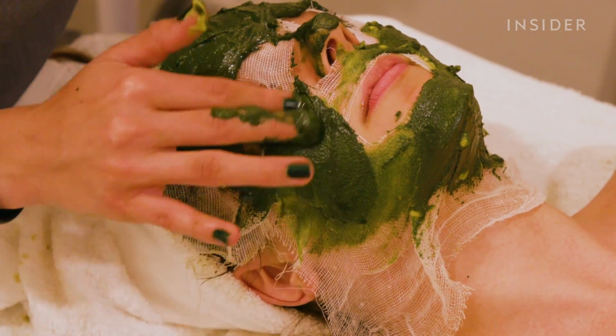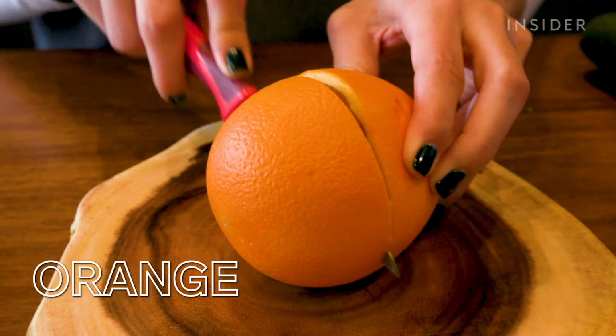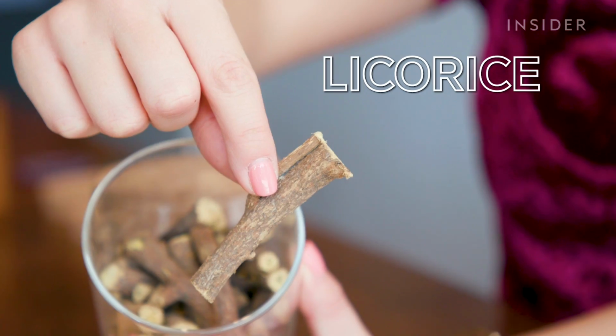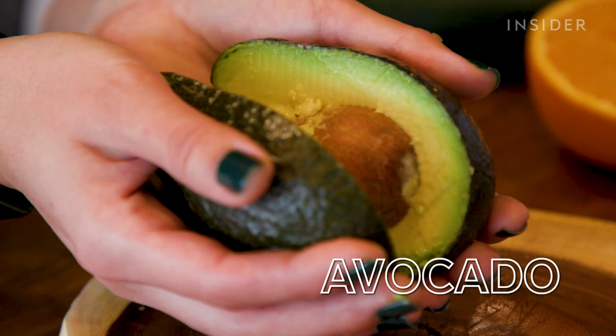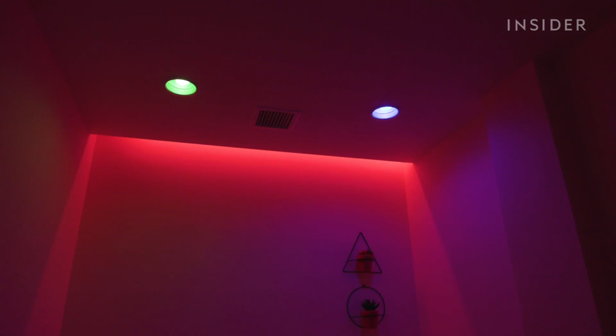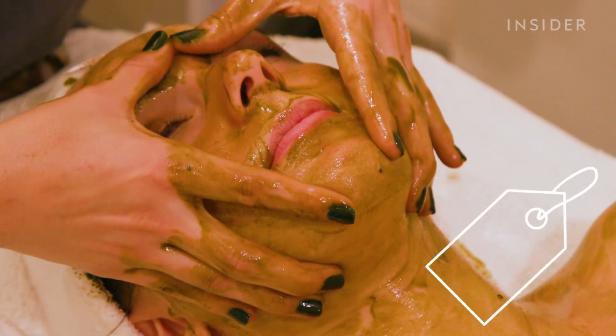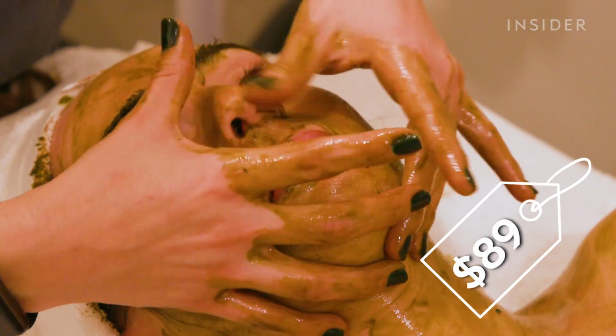Today we're in Beverly Hills visiting FaceX. It's a custom facial bar that lets you customize your own organic facials. Now, when I say organic, I don't mean ingredients in a bottle. I mean raw ingredients that they mix and make into a facial right in front of you. And the customization goes way beyond the facial. You get to customize your room lighting, scent, music, everything. And this 30-minute facial costs $89, but let's see how great it is for my skin.